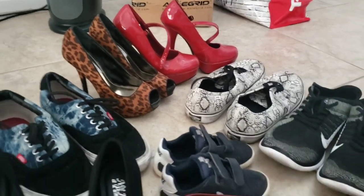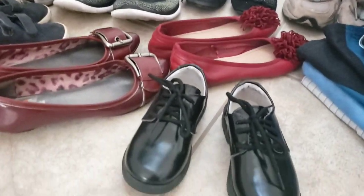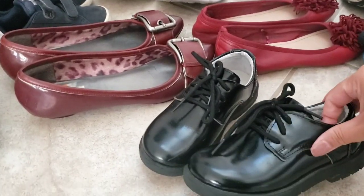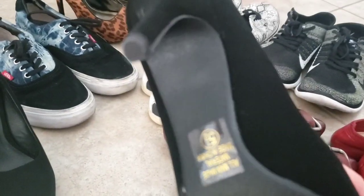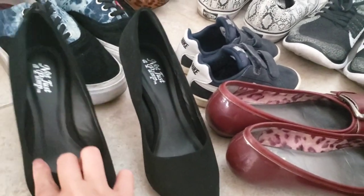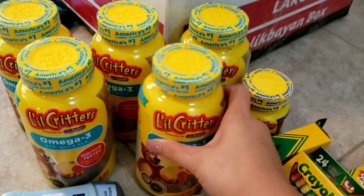And here are some used shoes also that I think it's still useful for them. This was my son wore it once for a wedding. This one I never wore at all. Masakit kasi siya sa paa, so I'm just gonna put it in the box.